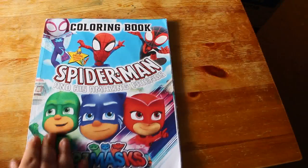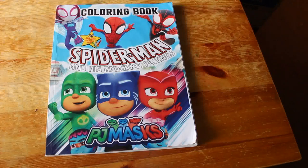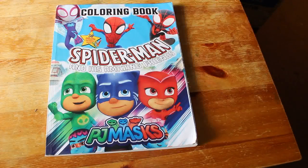If we use Spider-Man and his amazing friends, the PJ Masks, if we use them pens, then we have to put a paper. If it's a single-sided one, we put a piece of paper underneath it. All of the pens are put in it.